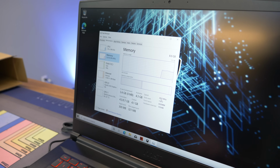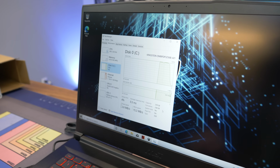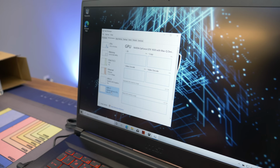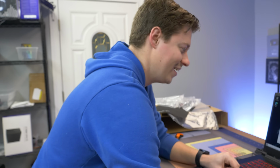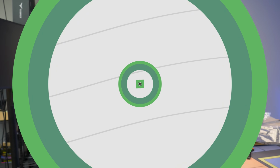We have one of two 3000 megahertz 8 gig of SODIMM. That's gonna hold us back a little bit, but not much. We have a 256 gig Kingston, probably NVMe SSD, and we have our UHD graphics, of course, and then here's our 1650 Max-Q design, which is just their way of saying, hey, this isn't quite a 1650. That's 4 gigs of VRAM. I'm liking it. It's looking good, and let's go and get some games downloaded now.